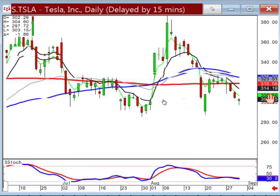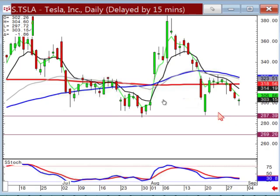There's the support level. Notice when it bounced back up. This was not a reversal signal. It acted kind of like a belt hold signal, but notice your stochastics weren't in the oversold area. So what can you imply from this if it's not a reversal signal? That you might at least have a bounce. Notice where it bounced, right up to the T-line before it started fading back off.